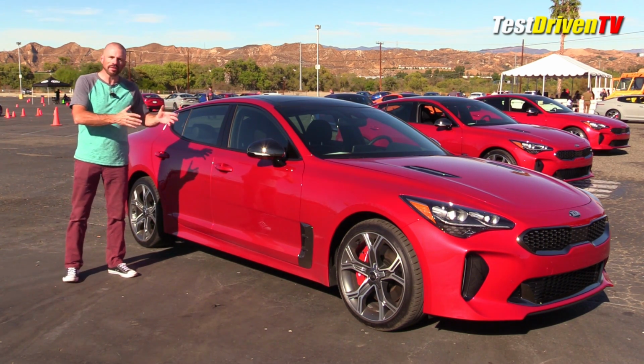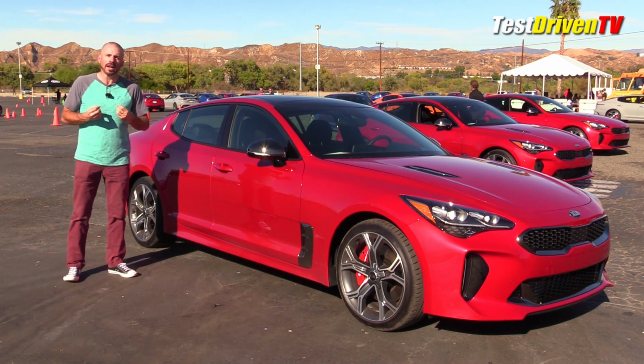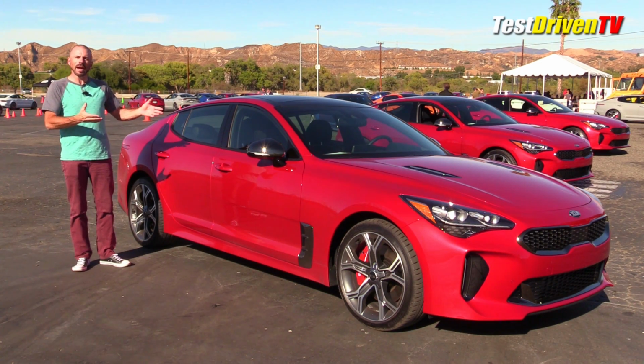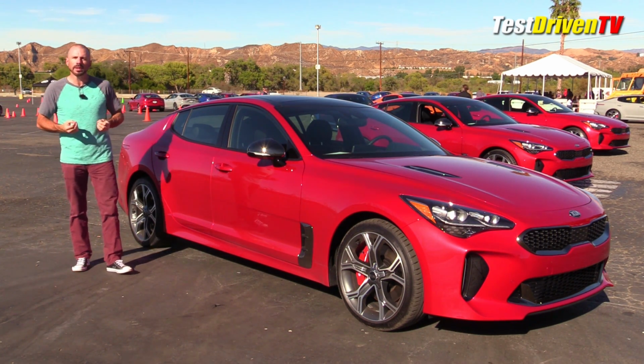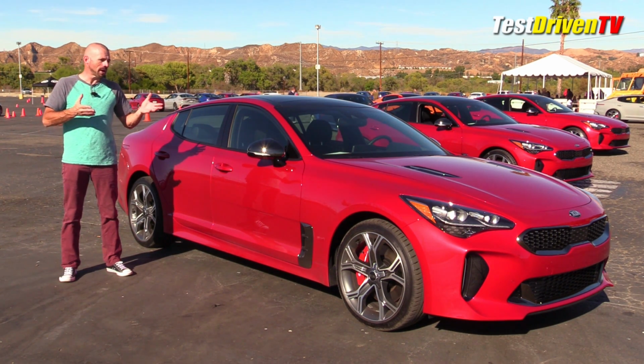Now, does it have the same interior bits and pieces, some of the quality, some of the high-end stuff you're gonna find in those brands? No, but you're not paying for that. That's the beauty of it. You've got the type of performance, you've got the type of driving experience here that really ties it all together and gives you what you'd normally be looking for there, but without the price tag.